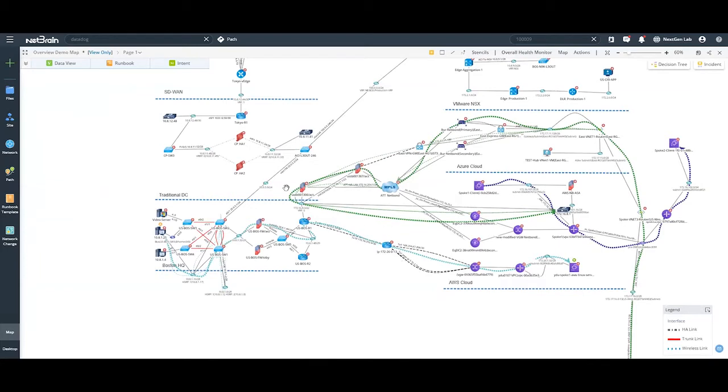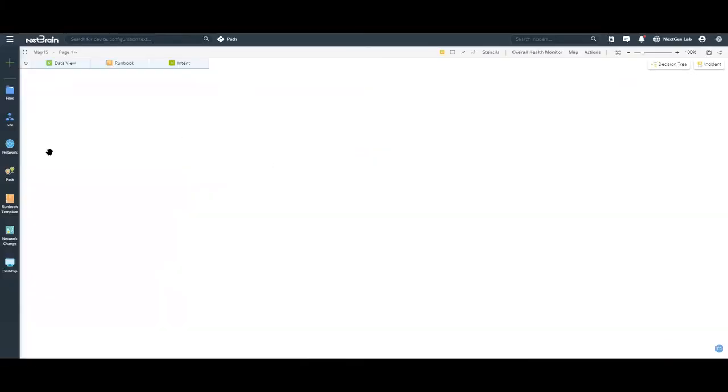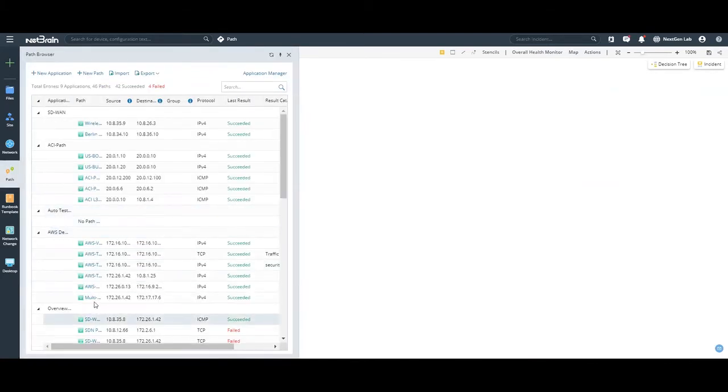Finally, what I want to do is start clean. I want to create a new map where I just look at a specific data flow of interest. So let me go ahead and do that. So imagine this is maybe a troubleshooting scenario. We talked about some of NetBrain's other automation solutions like runbooks and data views. And that's what I'm going to be showing you here, how we can do a dynamic path, and then bring some data to help troubleshoot this problem. All right, great. So I have a path of interest here. So I'm going to use this multi-cloud path.